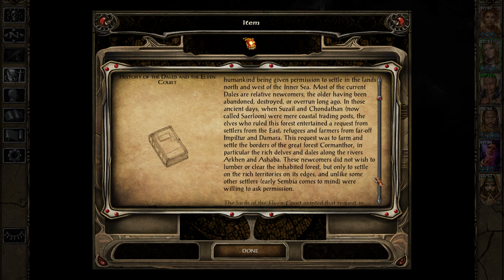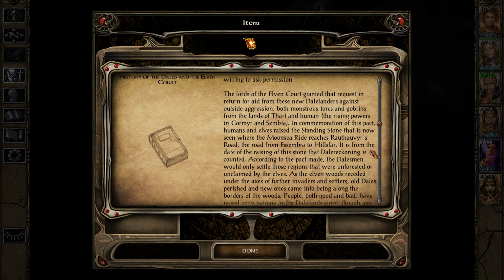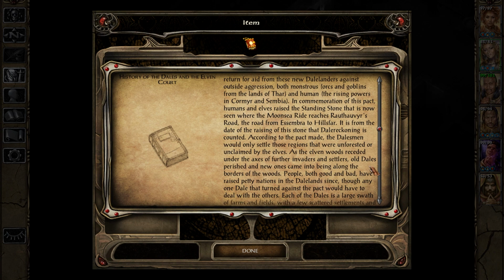This request was to farm and settle the borders of the great forest Cormanthor, in particular the rich dells and dales along the rivers Arken and Ashaba. These newcomers did not wish to lumber or clear the inhabited forest, but only to settle on the rich territories on its edges, and unlike some other settlers, early Sembia comes to mind, were willing to ask permission. The lords of the Elven court granted that request in return for aid from these new Dalelanders against outside aggression, both monstrous orcs and goblins from the lands of Thar, and human, the rising powers of Cormyr and Sembia.